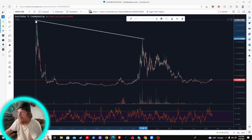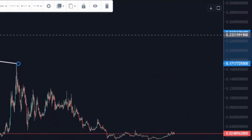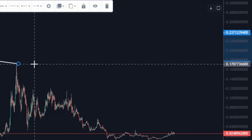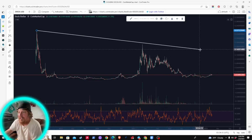It was about 20, let's see, what does that say? Looks like it actually was as high as like 23 cents, almost 24 cents, and this past bull market it peaked out at just over 17 cents. That being said, it's good to see that the coin has stuck around and has survived pretty well up to this point.